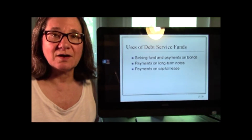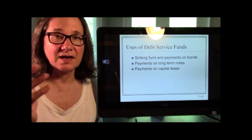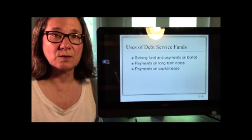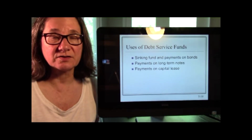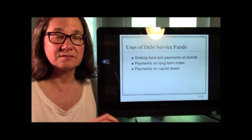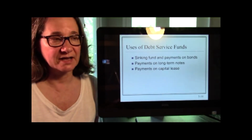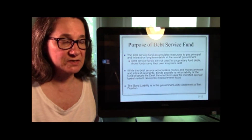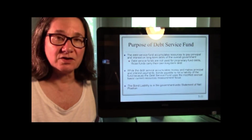Payments on long-term notes: obviously, if you have loans rather than bonds, you probably have to make payments monthly, semi-annually, or annually. It just depends on how it's set up, but you'll have payments that include principal and interest. And if you have capital leases, a lot of cities are going to have leases for equipment, like the electrical trucks and the fire trucks, even some buildings, they may lease space in some offices. So they might have capital leases, and that's kind of considered debt service, even though technically it's not a liability, I guess, but it kind of is. Alright, so it accumulates the resources to pay back principal and interest. So if it's for principal and interest or a capital lease, you set that money in there and use it for that.